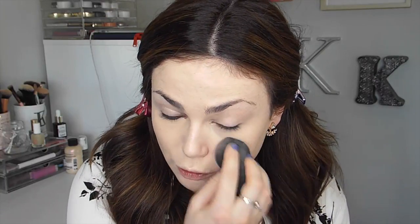So I just like to put it on with my finger and then use my beauty sponge to blend it all in. And I'm just bringing whatever is left over underneath my eye onto my lid as somewhat of an eyeshadow primer. To set my face makeup, I'm going to go in with the Maybelline Fit Me powder.